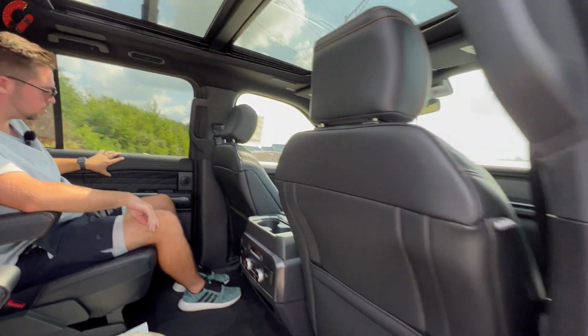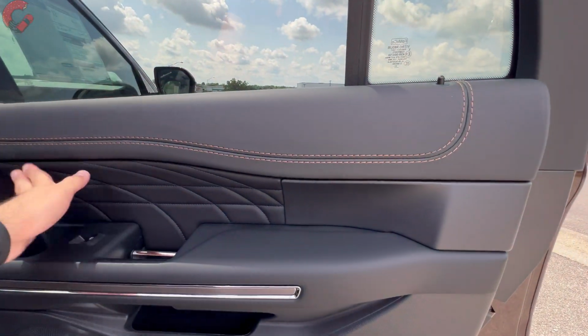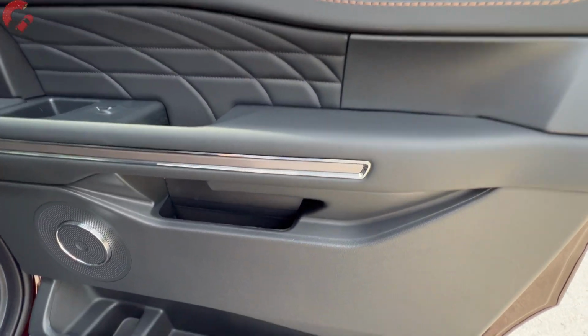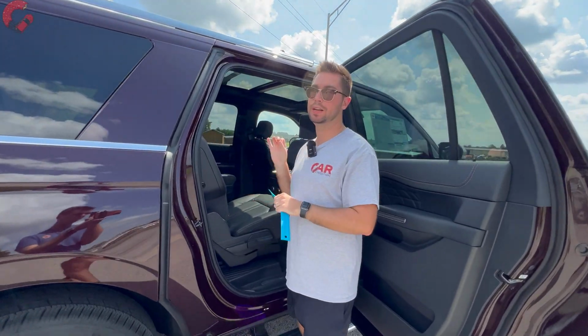Then let's check out our door trim. The door trim is going to be nicely appointed. Leather from top to bottom. Same quilting as the front. Leather on the armrest portion, and down in the bottom, we do have quite a bit of door storage. And now let's check out the third row. Spoiler alert, it is very impressive.